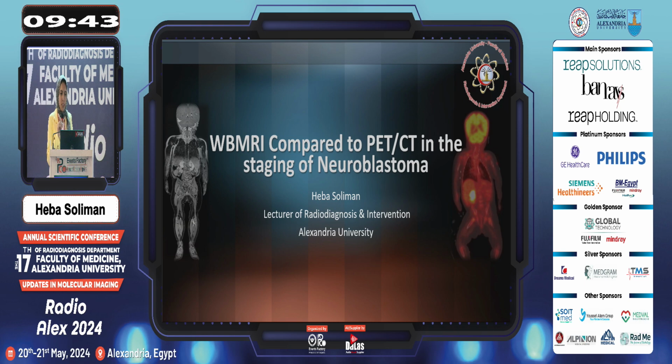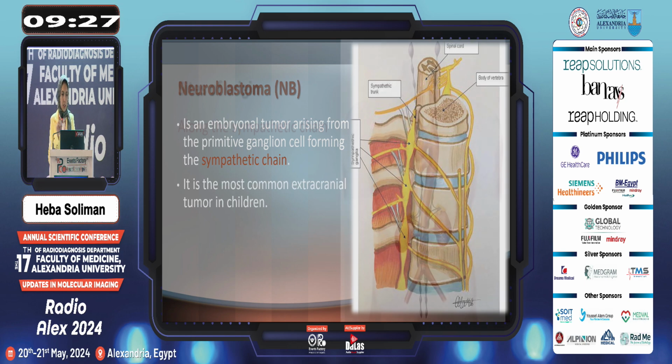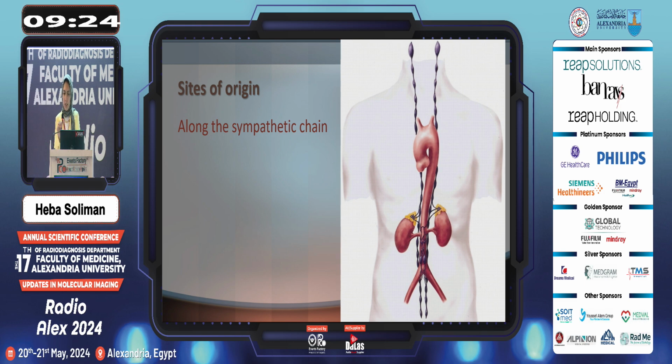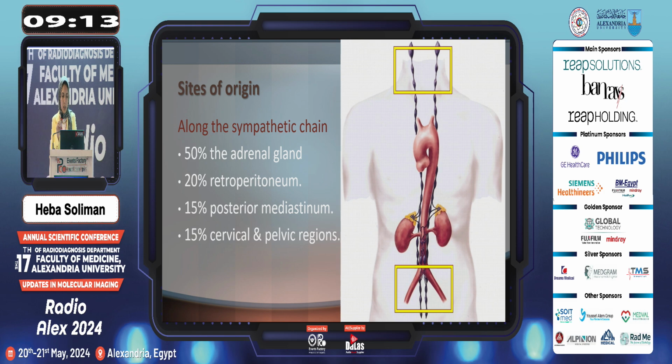I'll talk about whole body MRI compared to PET-CT in the staging of neuroblastoma. Neuroblastoma is an embryonal tumor arising from the primitive ganglion cells forming the sympathetic chain. It is the most common extracranial tumor in children. It arises along the sympathetic chain. The most common location is along the adrenal gland, 20% along the retroperitoneum, 15% along the posterior mediastinum, and 15% along the cervical and pelvic regions.